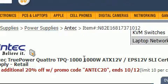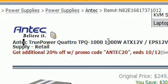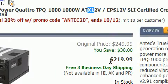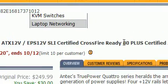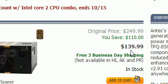Now we're going up. We want 3 280s. We want two 4870X2s. We're looking at a big 1,000 watt here or higher. From Antec, True Power Quattro 1,000 watt power supply. Now this will run your Tri-SLI. This will run your Crossfire X. This is the high-end stuff here. Be prepared to pay for it too. $220. It is modular. 80% certified. Very nice power supply. What I would recommend personally is you grab an 850 watt, $140.